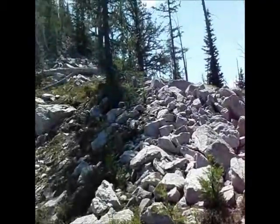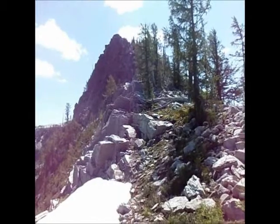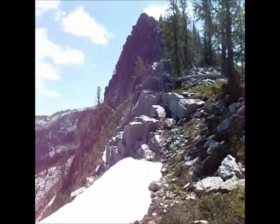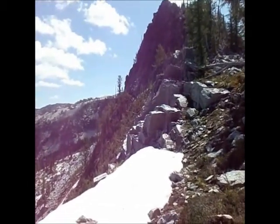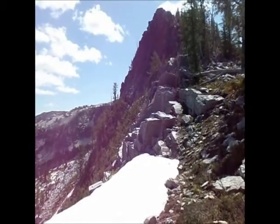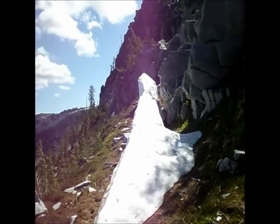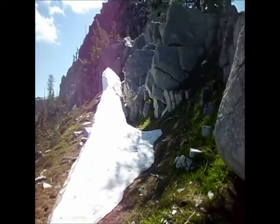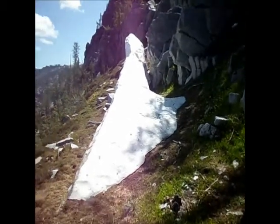This is the first major hurdle. It's not as bad as it looks. I'll do a spot, second spot from right in this area. Stays here a long time. Every time I've been up here, it's been a green little patch. No snow, but it stays green here, right here.